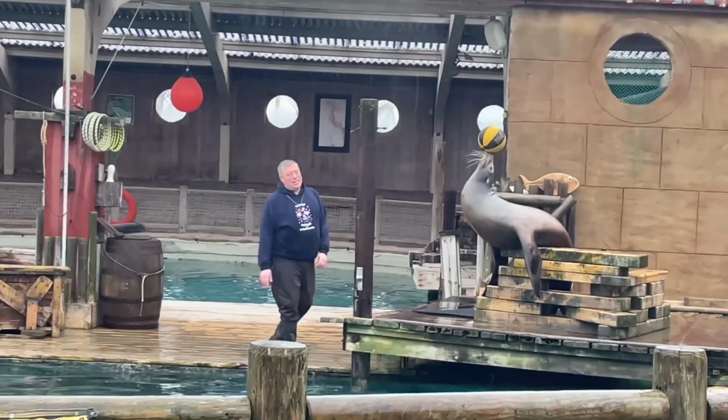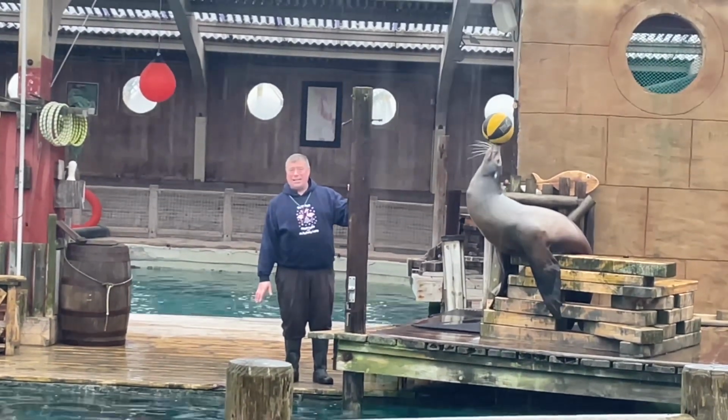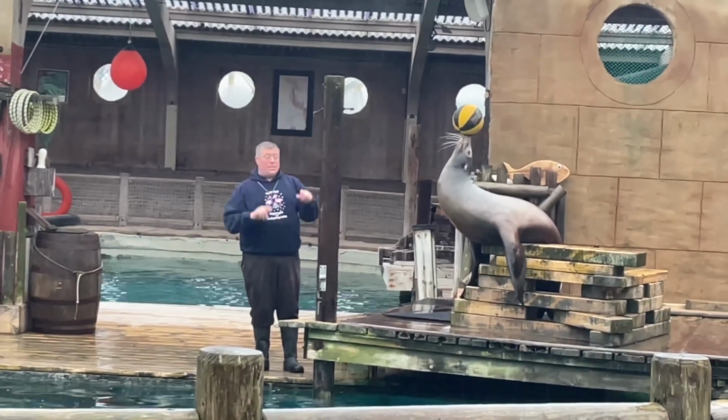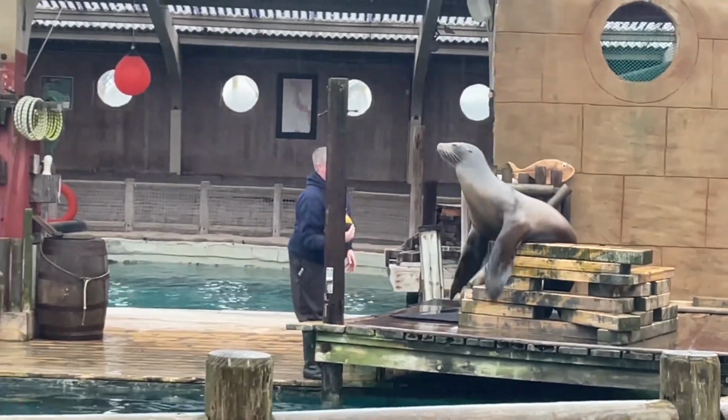Marvin, after years and years of practice, makes it look easy. He can keep his head fairly still and the ball hardly seems to move. But he is actually moving his nose all the time, just slightly, depending on the feelings he's getting from his whiskers. Good balance that, Marvin. Well done to you, my friend.